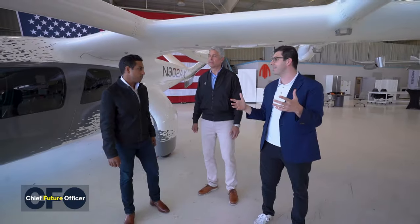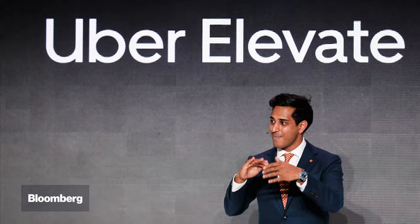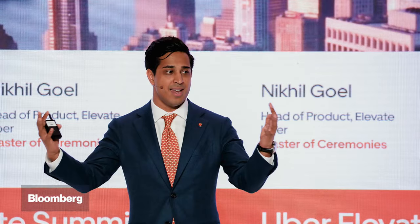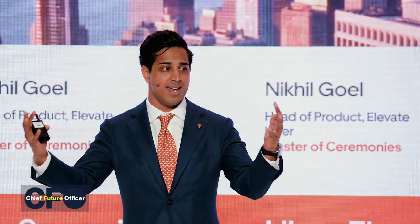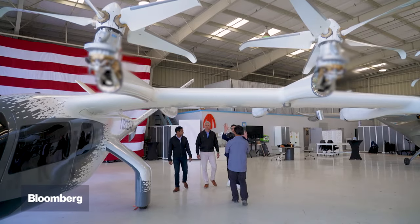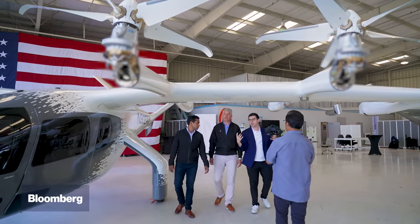I visited Archer's flight testing facility in Salinas, California with Mesler and Chief Commercial Officer Nikhil Goel. Goel co-founded Elevate, Uber's air taxi division, and co-authored the 2016 white paper that laid out the vision for a commercial air taxi industry. He explained how advances in technology have brought that vision to the brink of reality.